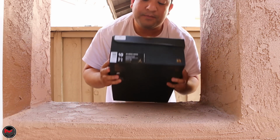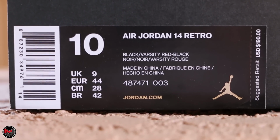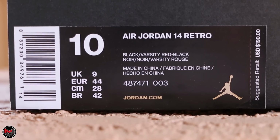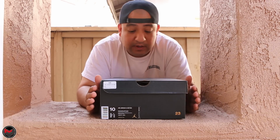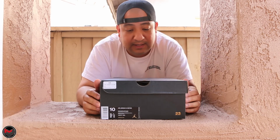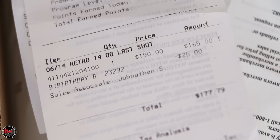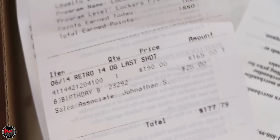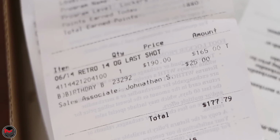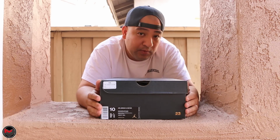So I picked this up at UTC, which is University Town Center in La Jolla, California, and the box says 190. The style number is 487471, and color code is 003. So I actually used a birthday coupon on these. These were Mass GR, and brought it down to 165 bucks. After tax and everything down here in SoCal, it went up to about $177 with tax. So that's what I got out the door, and I'm pretty happy with the price.